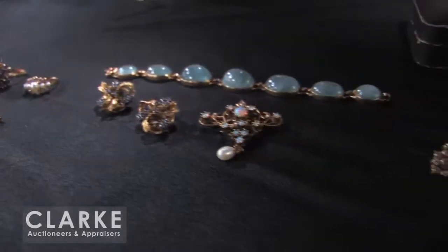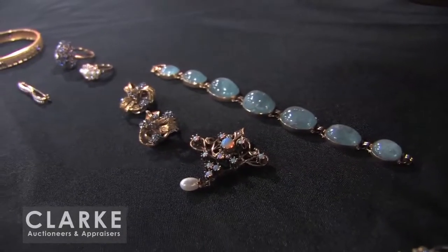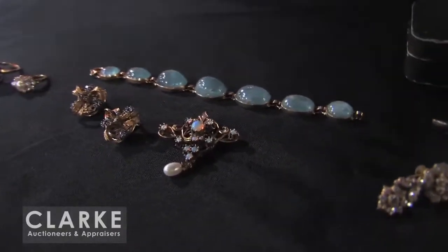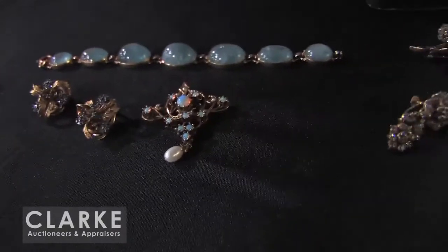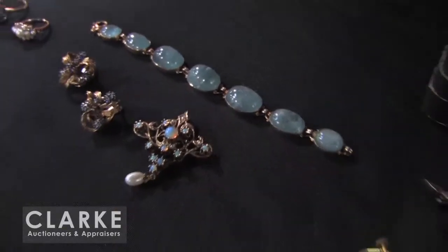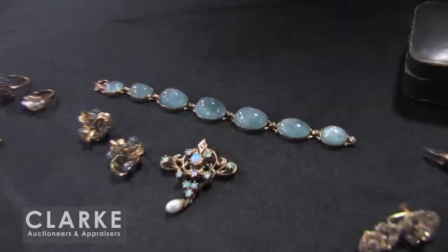Another multi-piece jewelry lot in this auction is this pair of sapphire and 18-karat Italian yellow gold earrings in a leaf design, with a gold brooch with opals and seed pearls, and also a nice pearl drop. And it is accompanied by this gold bracelet with graduated uncut blue stones.